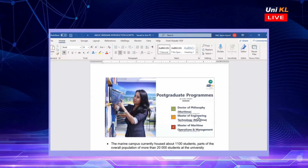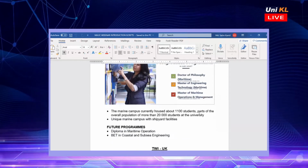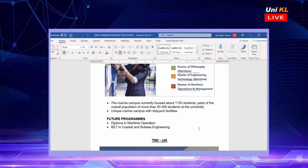We also offer postgraduate programs. At this moment, we have a Doctor of Philosophy in Maritime, a Master of Engineering Technology in Maritime, and a Master of Maritime Operation and Management. The marine campus currently houses about 1,100 students, part of the overall population of more than 20,000 students at the university. It is very unique because we have a shipyard within the campus. Our future programs we are planning now are a Diploma in Maritime Operation and a Bachelor of Technology in Coastal and Subsea Engineering.